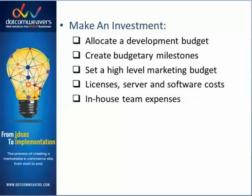Also know that there will naturally be costs associated, as you see there, with licenses, servers, hosting, third-party integrations, etc. And you can really get some firm numbers in that regard ahead of time. So nothing in that regard should really be able to take you by surprise. But again, it's part of counting the cost and properly allocating your funds.